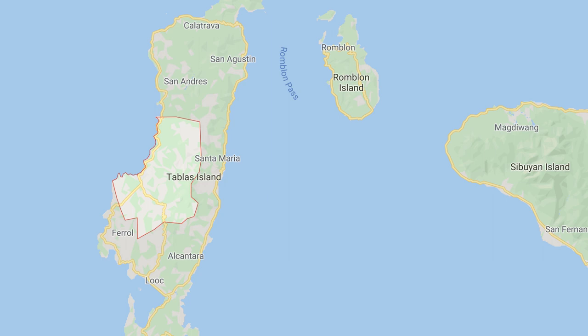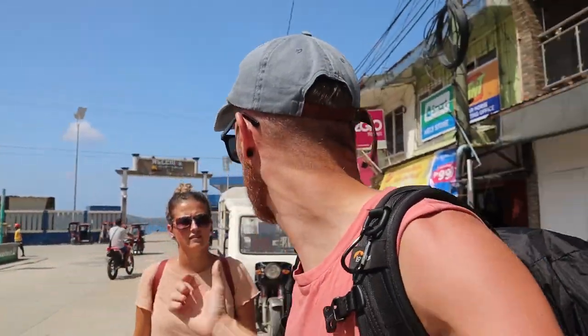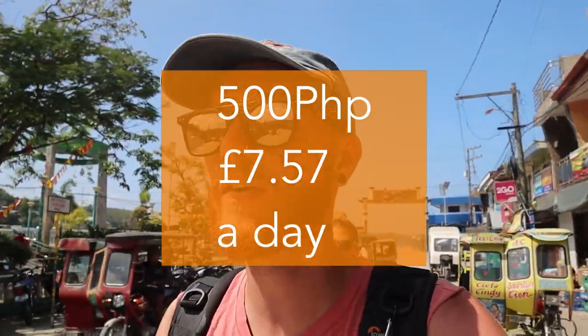Now you know where you're arriving, how to get out, and what ships to go for. So now we're going to give you a top tip. When you arrive at this port, all the places charge you, obviously, for tricycles. But instead of getting a tricycle, you come to this bike shop and rent a motorbike. Everywhere on the island is 500 pesos for a one-day motorbike. So instead of paying like 200 or 300 in a tricycle to your homestay, get your own little scooter. We're going to take you there now.